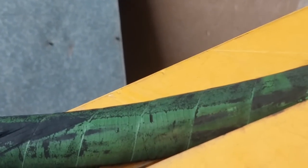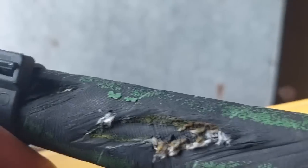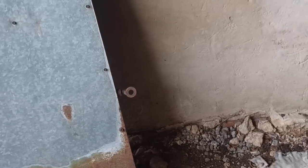So, need to get this guard off sooner rather than later. There is a pipe, not bad, but it is just a bit chafed there. See how long a pipe that is.